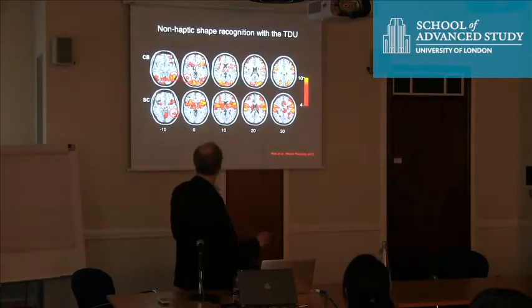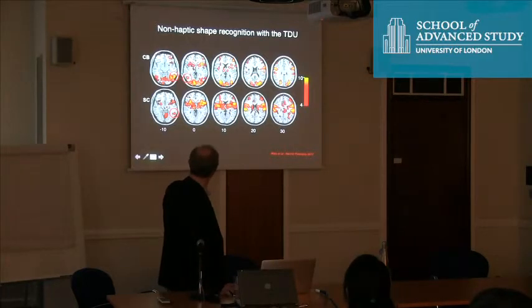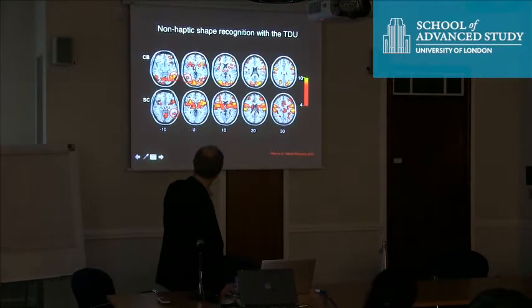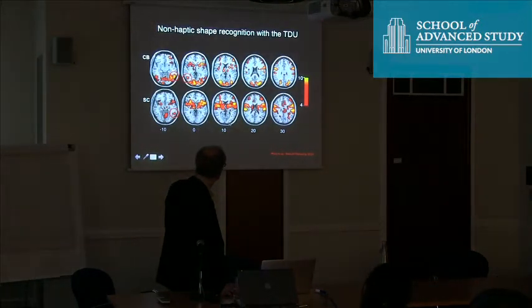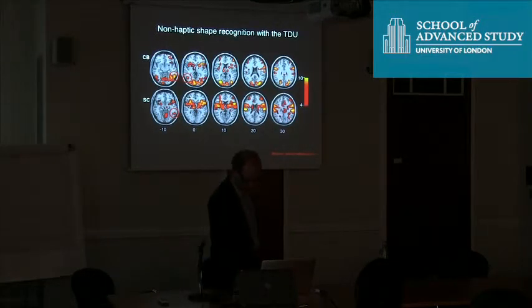In contrast, when we looked at the task supposed to activate the ventral pathway, we see very nicely again that the congenitally blind activate the visual cortex, and that they also activate an area called LOTV, an area in the lateral occipital cortex, which is actually involved in the processing of object information. Again, the sighted control subjects do not, although they do the task behaviorally, they do not activate their visual cortex when doing this task.